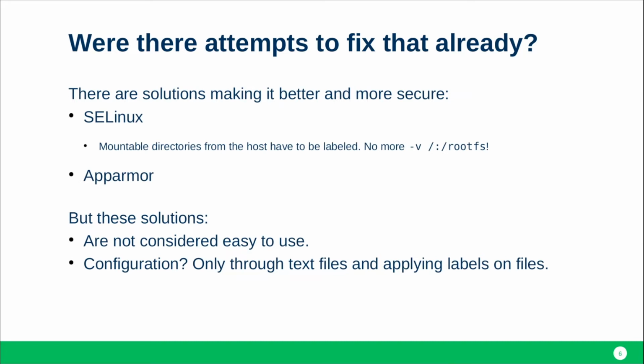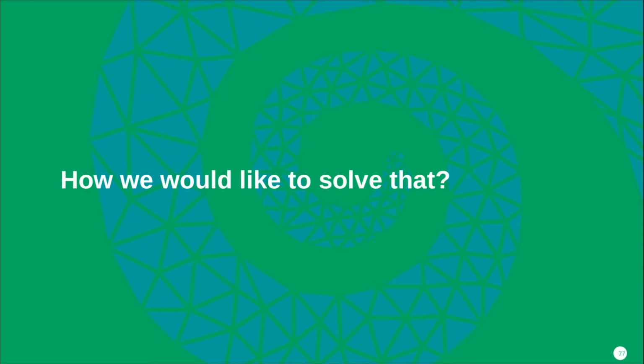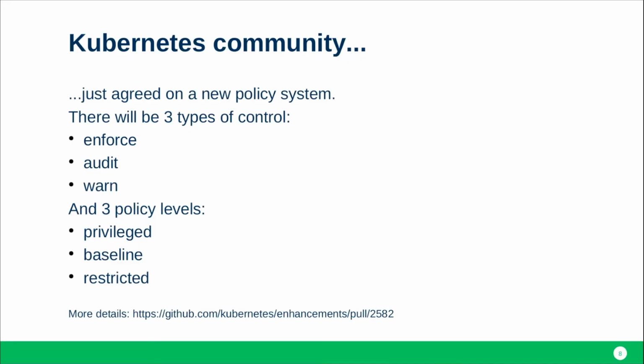It's quite hard to use, because when you do SELinux, you pretty much need to write policies and do configuration through text files. Not really a fun experience, right? So that's why lockc comes as a project which is trying to tackle that problem of container security and container policies in a different way.